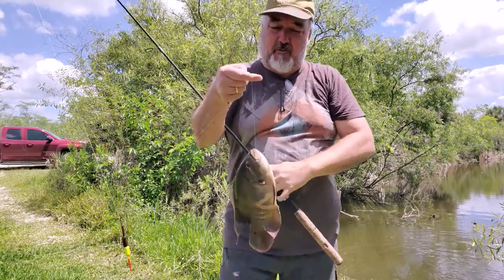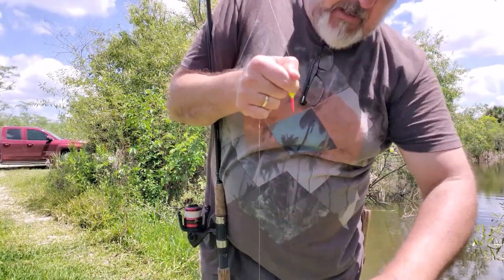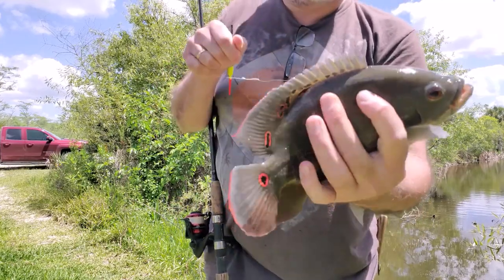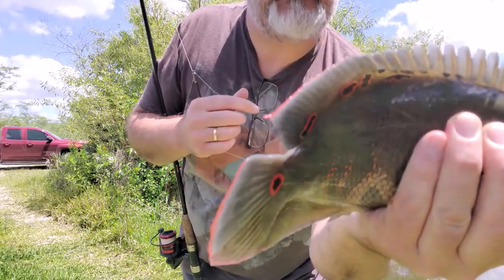There's what we're looking for. Look at that. What a beauty. Let me get him up. See if I can get control of him here. He's a beast. What a beaut. Look at the colors. Look at the colors on the fins.